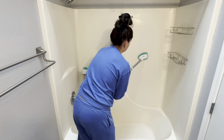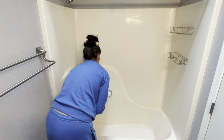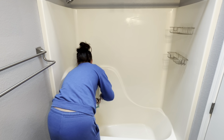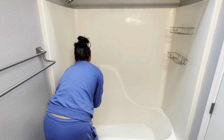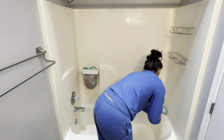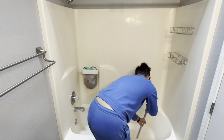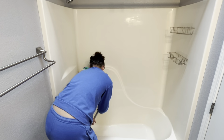So I'm just going to be scrubbing. This is my kids' bathroom that I'm starting with. I'm scrubbing this down with the Method Daily Shower Cleaner and the Scotch-Brite Shower Scrubber that I love. It really saves your back for having to reach all the way down and all far across the shower. I'm just scrubbing the whole thing down from top to bottom and giving it a really good rinse with hot water.